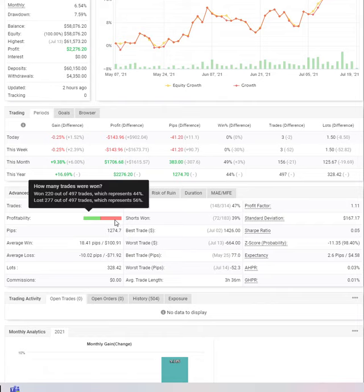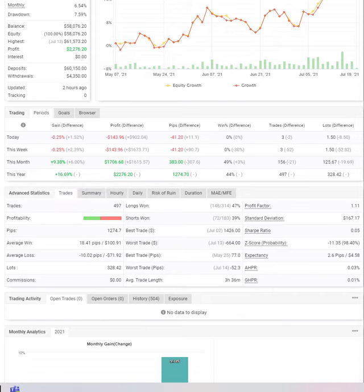Ivan's won 220 out of 497, which represents 44%, and lost 277 out of 497, which is a 56% loss rate, and still hit his target. So Ivan is managing up to level 3 and he's lost 67% of his trades. So this is not a bad situation to be in. We have to see what this trader is doing right, so let's see what trades he's taken.